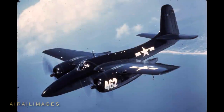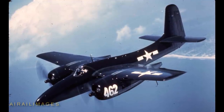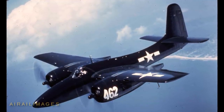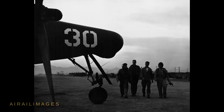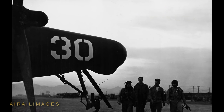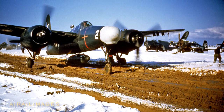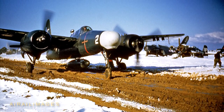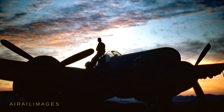The F7F-3 fighter continued in production and delivery to Marine Corps units after the end of the war. The original short tail was changed to the taller version during the F7F-3 production run. F7F-3N night fighter versions had a second cockpit for the radar operator. Some of these saw service with the Marines during the Korean War, flying nocturnal interdiction missions and twice downing North Korean PO-2 biplanes operating at night.